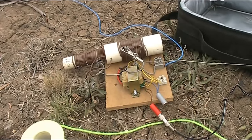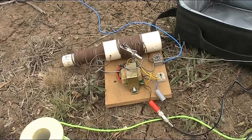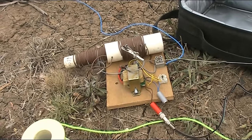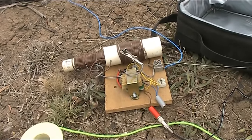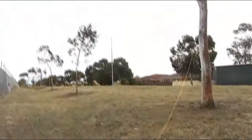So that's our listen of a crystal set almost underneath a 50 kilowatt station. In fact, two 50 kilowatt stations. It will drive a speaker. It's not super, super loud. It might be better if I used a vertical antenna.